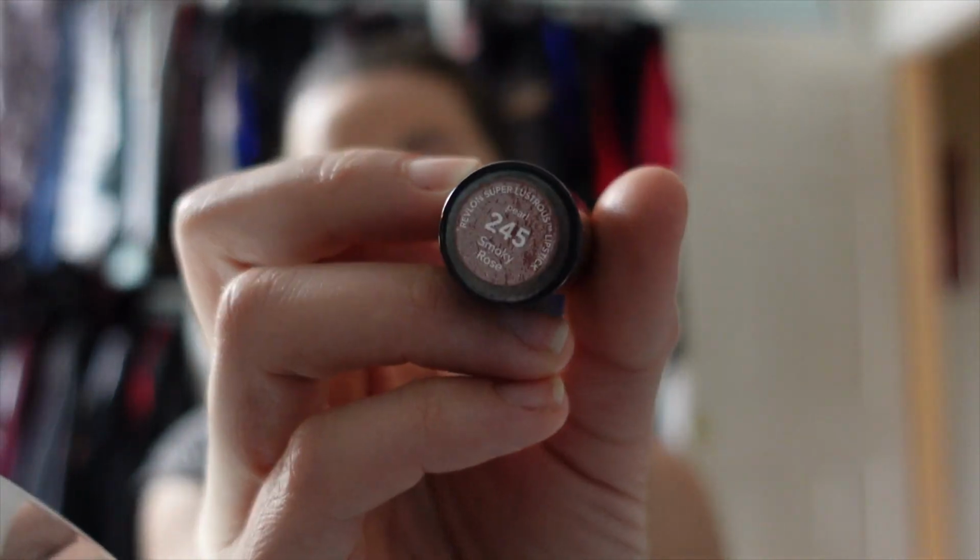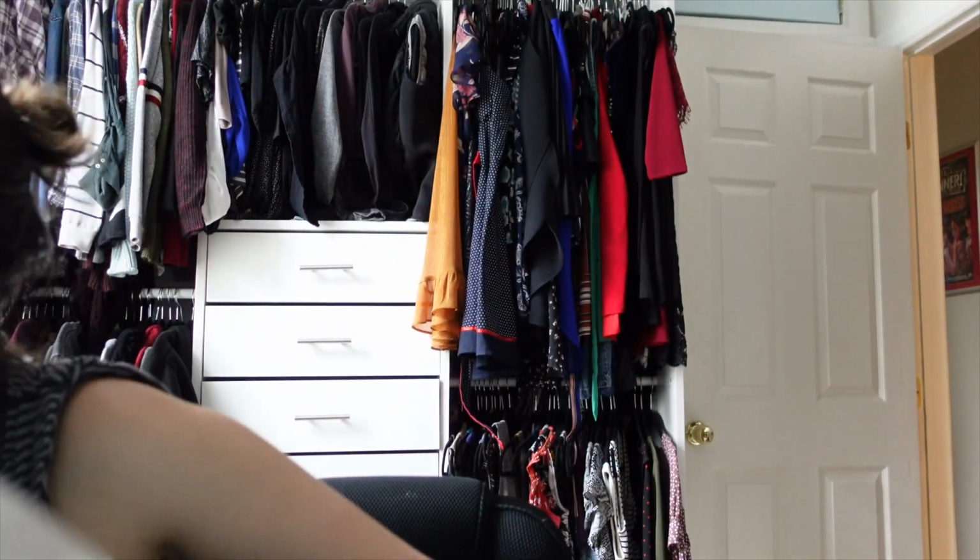This, I use Revlon a lot. This is the Smoky Rose. This is my everyday. I wear this every day. It's a little bit of a brown. It just gives your lips some definition. I'm not a big lip liner person. I do lip liner for shows. But my makeup routine, even when it's considered glam or date night, is pretty simple. Not too extravagant.